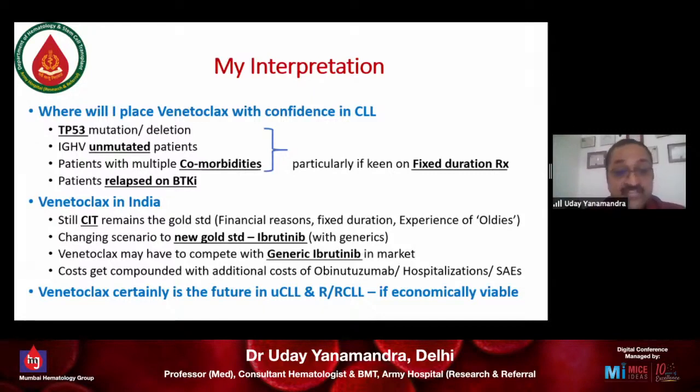Now, changing scenario to the new gold standard, ibrutinib, particularly with the advent of generic ibrutinib now available in the market. So ibrutinib can be given if you are taking the finances into account. Venetoclax has to compete on price with generic ibrutinib in the market for it to see the light of day. The cost also gets compounded by additional costs of obinutuzumab, hospitalizations, and serious adverse events. So we need to bear that in mind. So venetoclax certainly is the future in both the upfront as well as the relapsed refractory setting if economically viable.